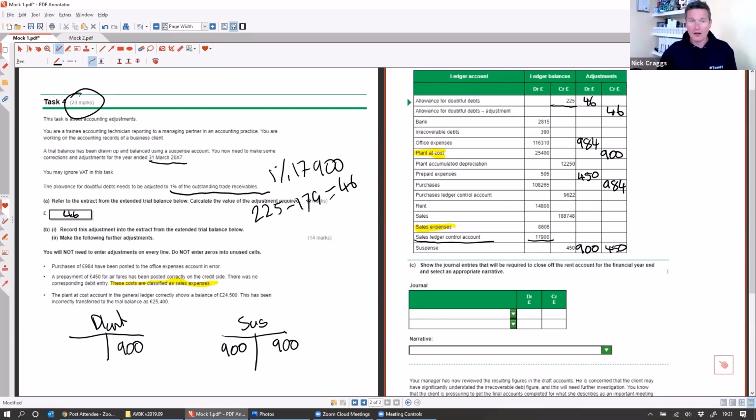A really good way of checking is our suspense account, has it gone? So initially we had a credit of 450. We've debited it with 900, credited with 450. So in effect, we have debited it with £450. The suspense account has gone. So in your exam, whenever you do anything like this, if your suspense account hasn't disappeared, you have done something wrong. You'll never be left with a figure in suspense that doesn't relate to the errors in your exam. So that's a good check that your entries are correct.